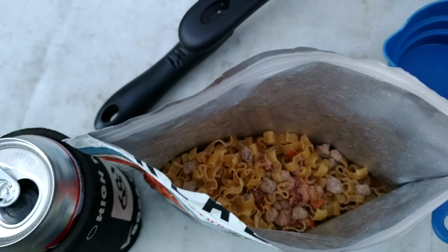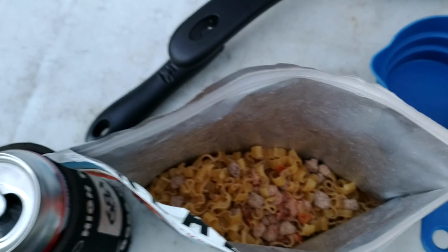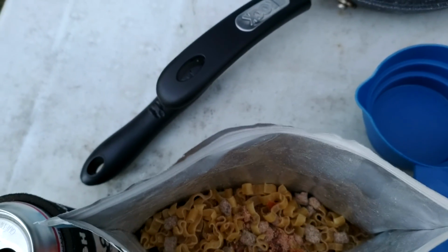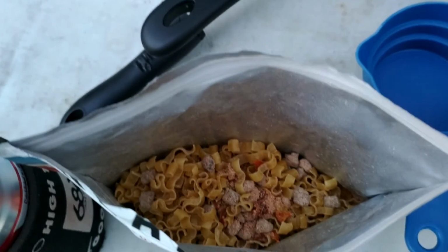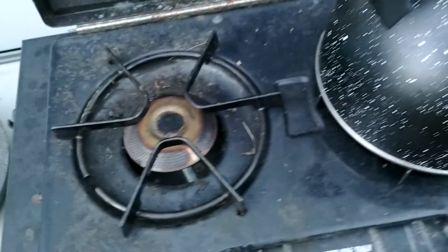Speaking of cold, let's do a temperature check. It's about 5 degrees right now, Celsius. So that's about 40, I guess, Fahrenheit. But it's supposed to go down to close to 0 tonight. And while we're waiting on that to boil too, we'll go up and check on the car here. We'll be sleeping tonight.